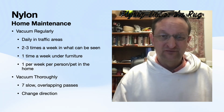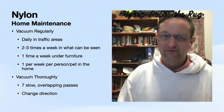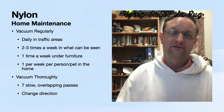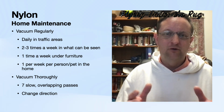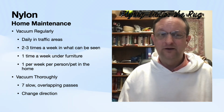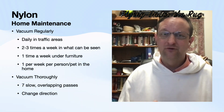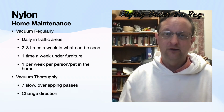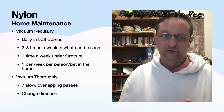Okay, and vacuum slowly. That's the biggest thing that I see with people in their vacuuming. They want to rush through it. Take time, meditate while you're vacuuming. Listen to your podcast, listen to your music, whatever. But make it slow, overlapping passes. And you want to do 7 of them for every area. You want to make sure you're getting as much of that dirt and dust and grit out of your carpet. If you do that, your carpet's going to look a lot cleaner a whole lot longer.